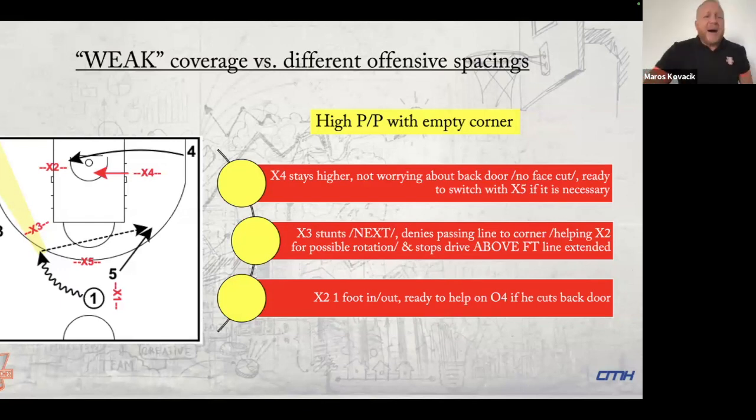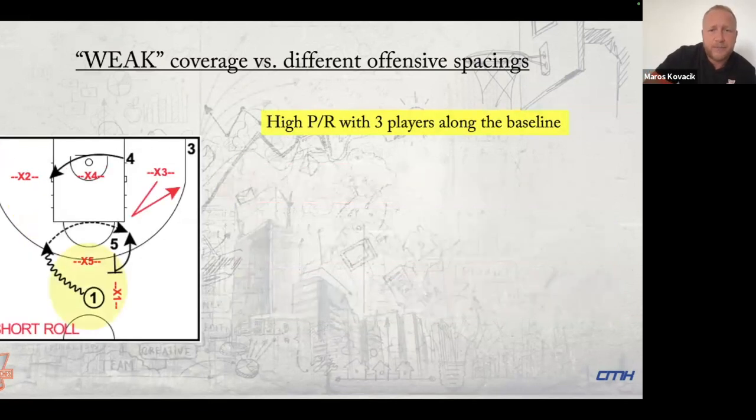to O5. But what is a very important thing, and we will see it when I talk about the cuts, is that if X4 stays higher, there is no possibility for O5 to face in front of him. Because it happens that the offensive player O4 cuts in front of X4, and in this case, he cannot switch. There's no chance to switch. So everything we want is that if O4 cuts, it has to be behind the back of X4, and he's ready to switch. Anybody else has more or less the same duties.